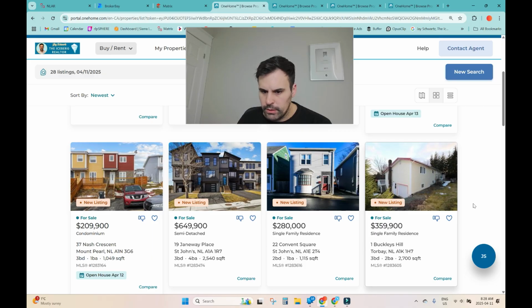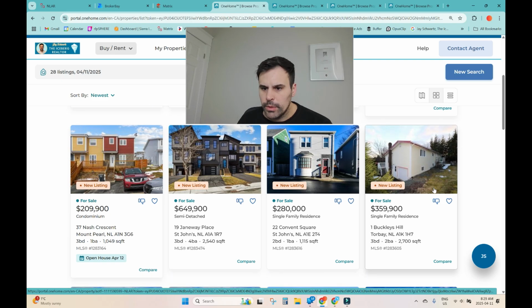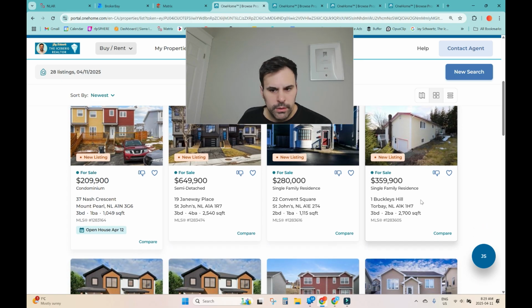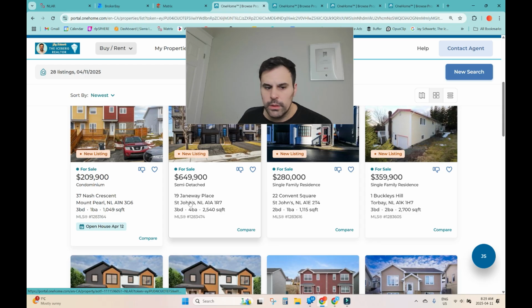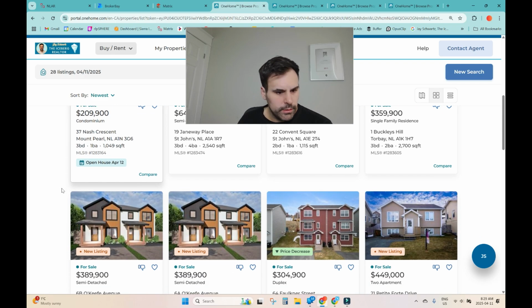Next we have one Buckley's Hill, Torbay, single family residence, three bed, two bath, 2,700 square feet for $359,900. Doesn't look like the prettiest home, but it looks large. I have a feeling it's done up pretty well inside. Looks like it has a wood stove based on this chimney here. It's got a garage and probably a decent little piece of land, some tree line. So I think that will sell somewhere around asking, maybe a little above.